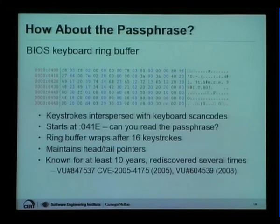This has actually been known. You can probably see in there what was typed here. You have to sort of skip every other character because every other one is a scan code, but it says, "Hi there, HITB!" exclamation point. So this has been known for about 10 years. There have been disclosures and grumblings on lists about how initially it was mainly a concern for the BIOS password, not full disk encryption, more modern. But it's been rediscovered again and again.